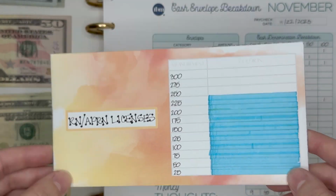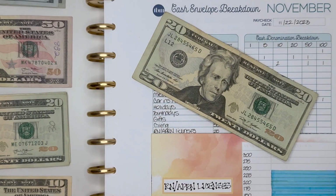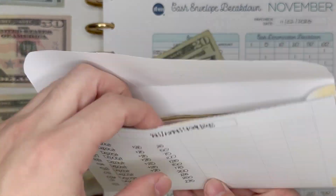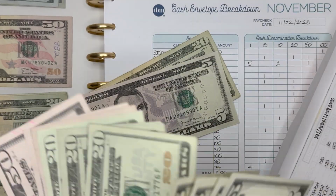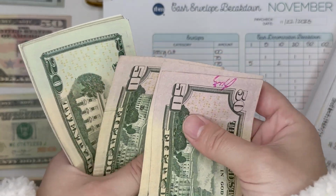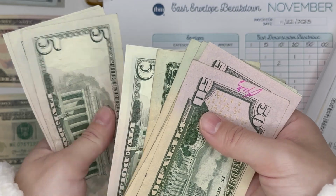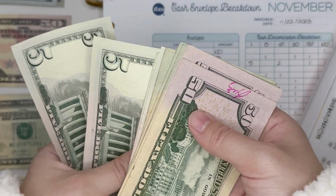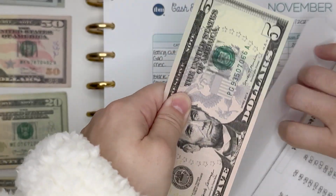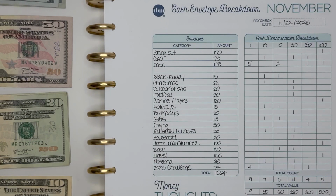Next, we have my RN APRN licenses envelope. This is going to be getting $25 in a $20 bill and a $5 bill. So we have that here, and I should have $275 in this envelope with this deposit. So let's count that up. 150, 170, 190, 210, 230, 250, 255, 260, 265, 270, 275. And I pay for my licenses every March.